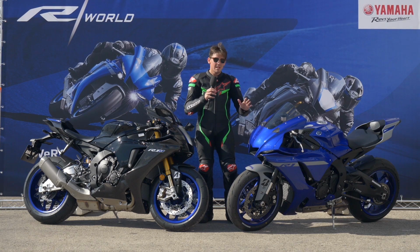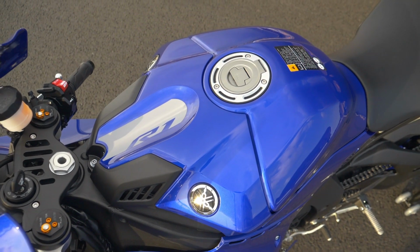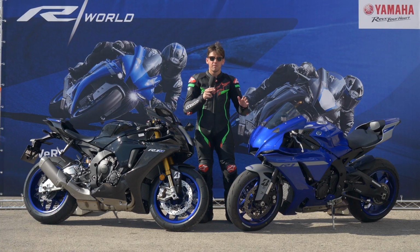The chassis is the same aluminum Deltabox chassis, except the R1 standard model gets updates to the shim stacks within the fork and shock. And Yamaha did this essentially just to improve feel and consistency.